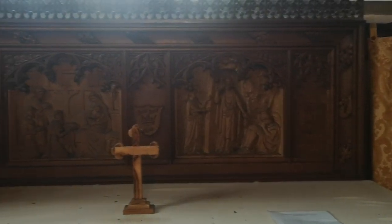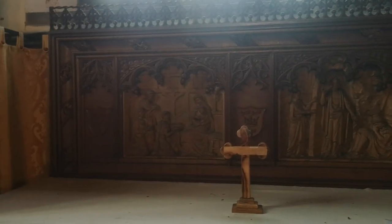Proper little carvings then. They're beautiful. Really are beautiful carvings.